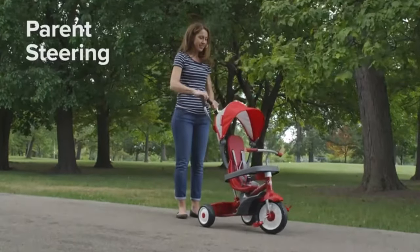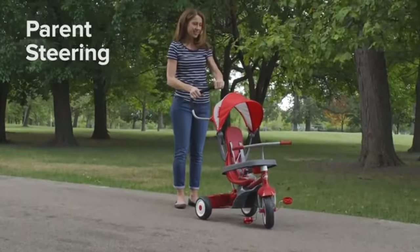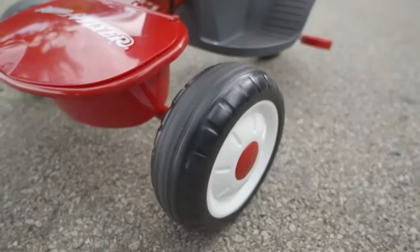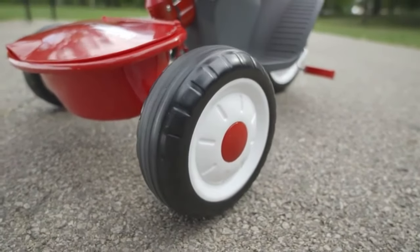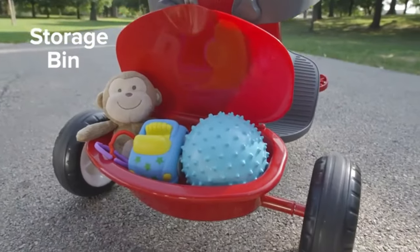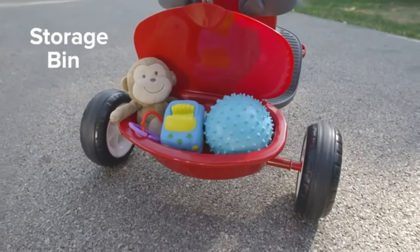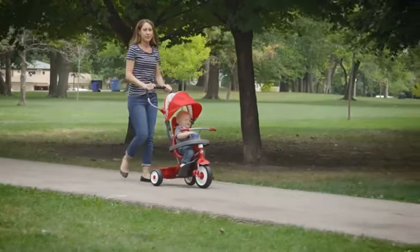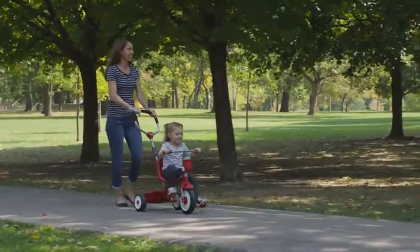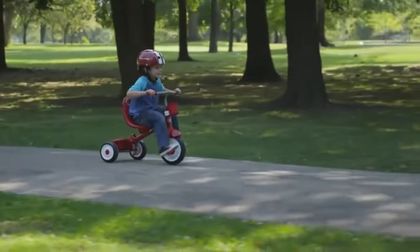The 4-in-1 trike has parent-controlled steering and a foam grip handle that can be adjusted to optimal height. It has wide rear wheels for a quiet ride and an adjustable Grow With Me seat. You can even bring along treasures in the rear storage bin. The Radio Flyer 4-in-1 Strollin' Trike, the ultimate Grow With Me trike that grows with your family for years of fun.